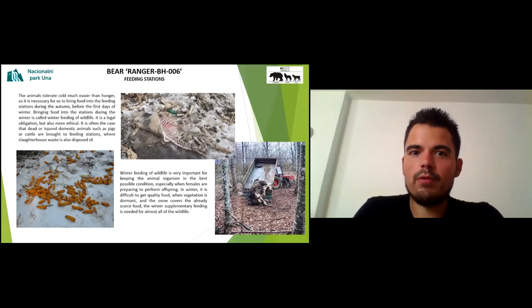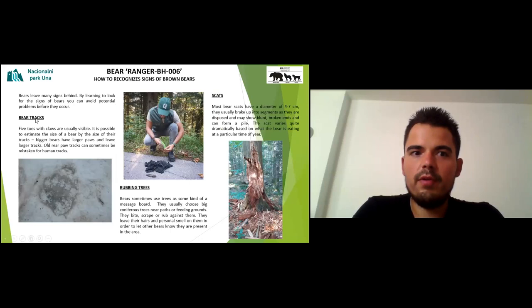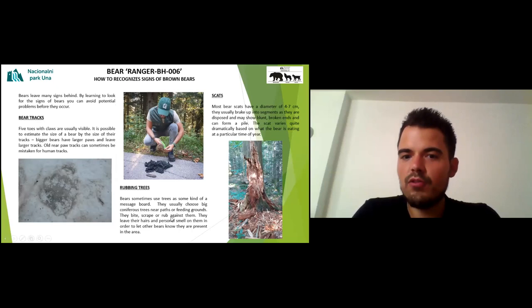So how do we recognize the signs of a brown bear? We have bear tracks, scats of a bear, and rubbing trees. Bears sometimes use trees as a kind of message. They usually choose big coniferous trees, like spruces or firs, near paths or feeding grounds. They bite, scrape or rub against them, as you can see in these pictures, and they can totally strip the bark of the tree.